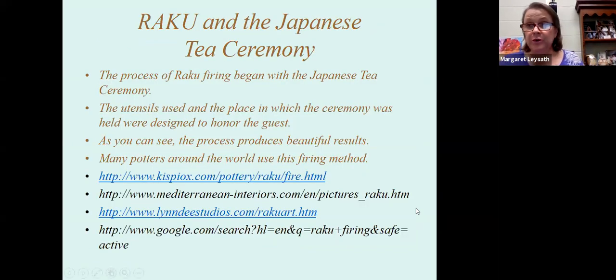So I want to review what we've learned today. We've learned about the fact that the Raku firing process began with the Japanese tea ceremony way back in the 1580s. And the tea ceremony is steeped in tradition. There are a lot of rules and traditions that must be followed. The utensils have to be a certain thing, like a tea cup that's made by the host, and it is designed with the honored guest in mind.